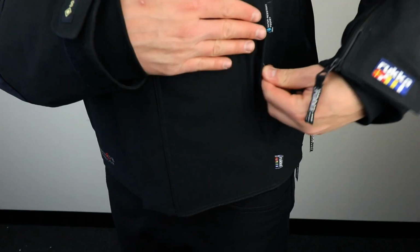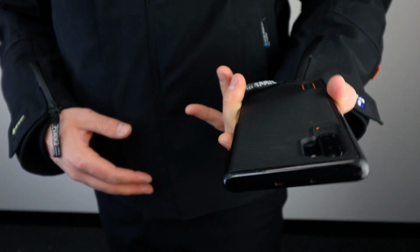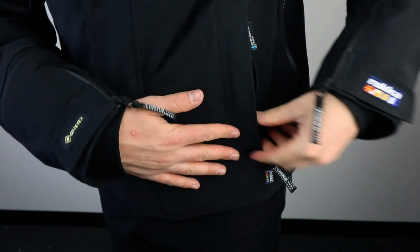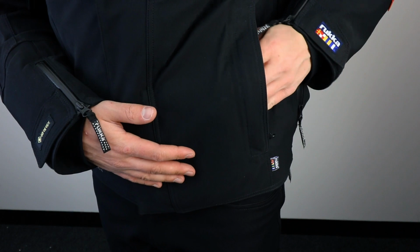On the outside, there are 2 pockets up front with a side entry that are taller than they are deep. So my phone will fit into it, a Samsung Galaxy Note 10 Plus with a 6.8 inch screen and a case. But it sits in there vertically, which actually is more comfortable than my current jacket where it sits horizontally.